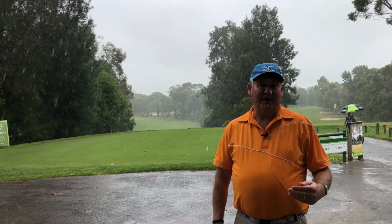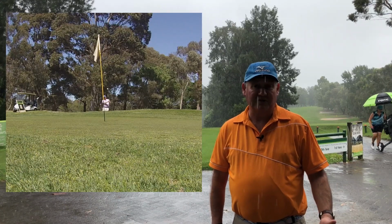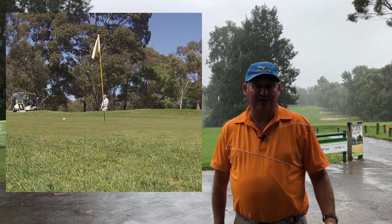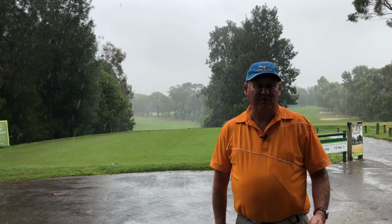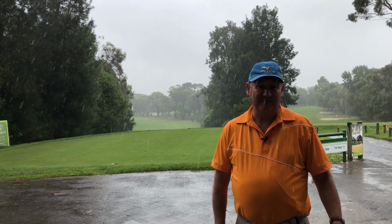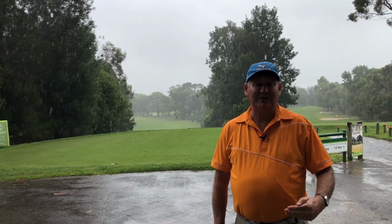If you can't get the ball out of the bunker first time, I look at it, you've got three options. You can look at my videos and look at how to get out of a bunker. I'll put a link to a playlist of all my bunker videos so you can look at them. Ideally, the best thing you can do is go and get a golf lesson on how to fix that bunker issue. That would be my preferred method. The third one is don't get in the bunker. Hit a club that won't get you into the bunker.